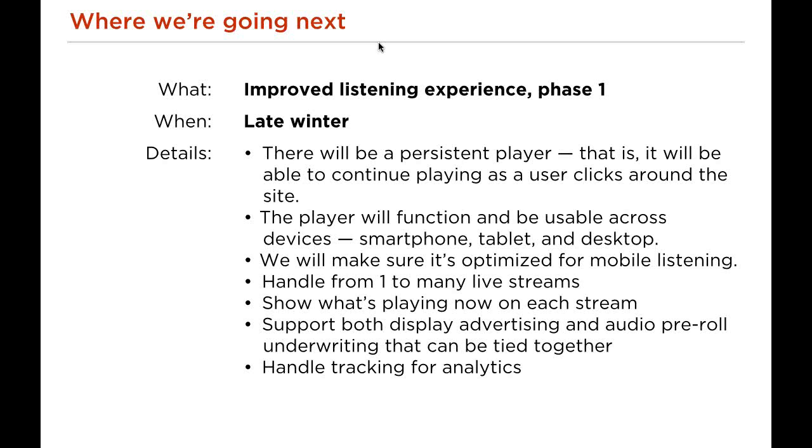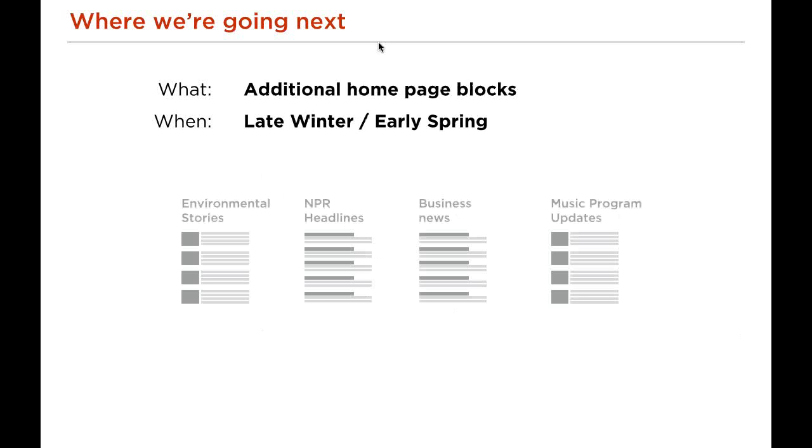Obviously, there are a lot of other things that could be part of listening, but I wanted to put down some pretty clear and achievable things to focus on next for that winter. I'll talk a little bit about phase 2 as well. But then after that, and to some extent these are in parallel, we're aiming to work on the listening, the player, first.